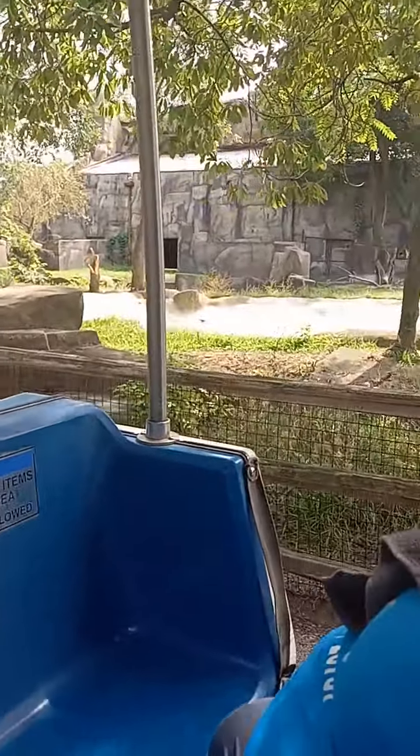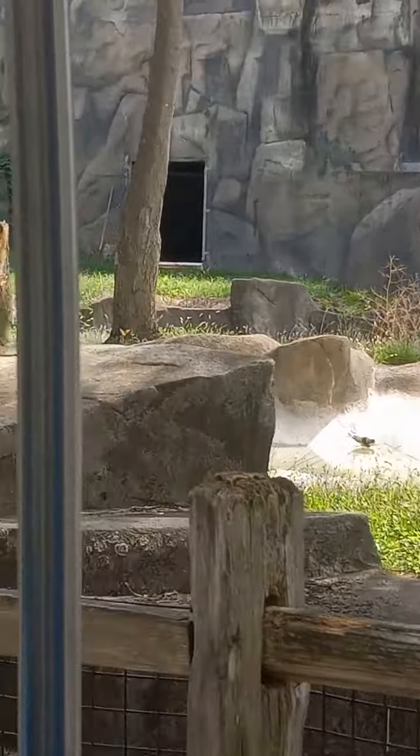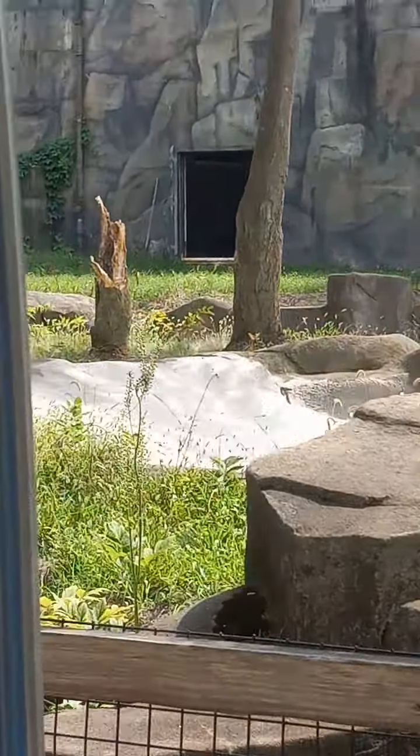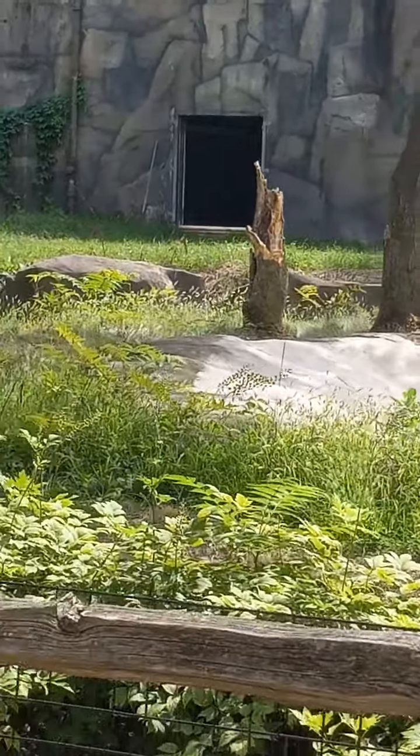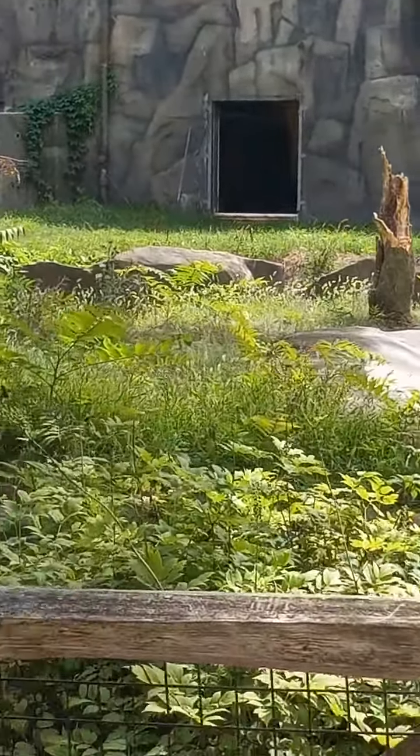Over to the right, along the back wall, you might see one of our lowland tapirs. Do I see them out? I do not see them out. If you can get into one of the buildings, try to get in there. We have a baby lowland tapir that was born on May 22nd. The baby is in there with mom. Dad looks like he's in there too now. The babies are adorable.